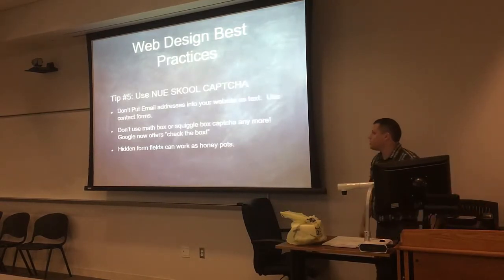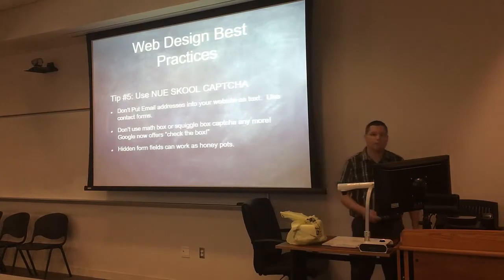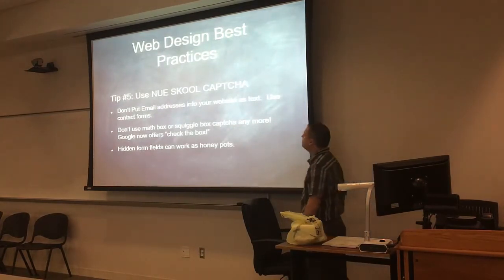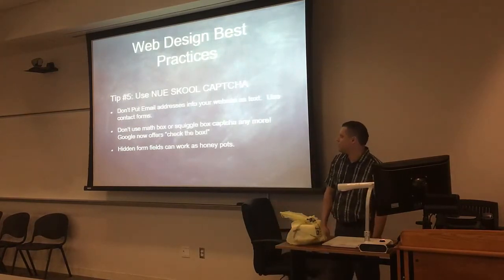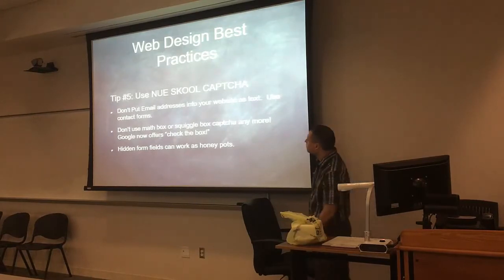So CAPTCHA's a trend that we've seen. A lot of my clients just want their email address on their contact us page, and I always recommend them to not do that, just because there's crawlers crawling the internet all the time, grabbing your email and spamming you. So it's very easy to do that. So never put an email address into your website's text. You want to use contact forms, which are usually server-side languages, so there's nowhere in the browser that they can see where it's emailing. It's all server-side.